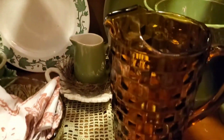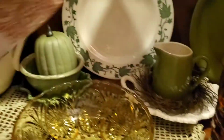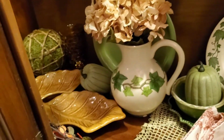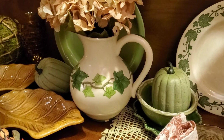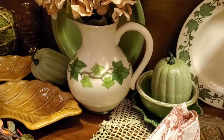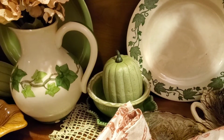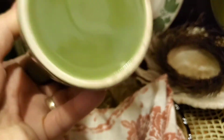And she had the pitcher and that precious bowl that went with it. And just look how sweet it all goes together. Oh, I've had that Franciscan ivy, one piece of that, for ever so long. It's got a chip on the bottom that I can see. If I cared that much, I'd paint it in, but I don't really care that much. I think those little pumpkins came from Hobby Lobby in a bag of other pumpkins. Let's see. I've had that for a while.